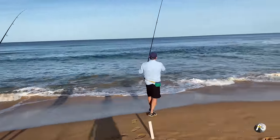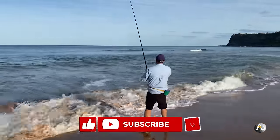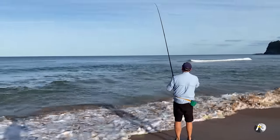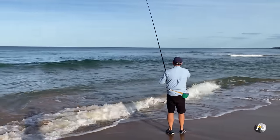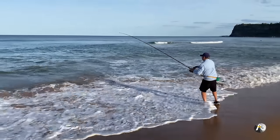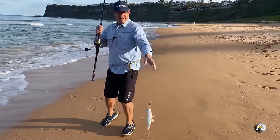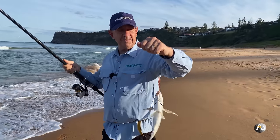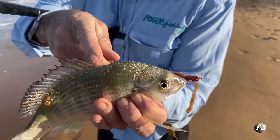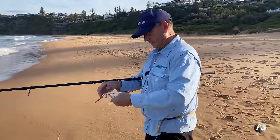What is it, Loz? Is it a brim or a whiting? I bet it's a fish. Probably another whiting. Oh, brim. Okay. Another nice brim to add to the tally. Something's had a bite of him. You can see that something, when he was younger, has taken a bite out of the top of him. There you go. Beautiful.